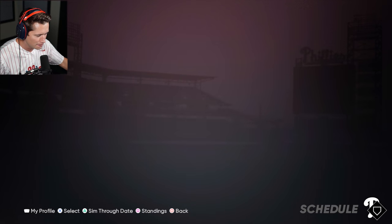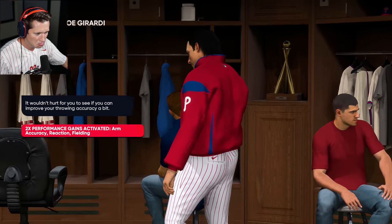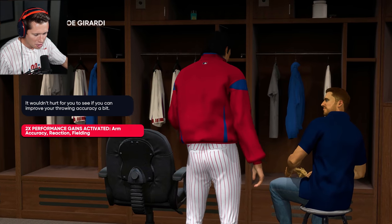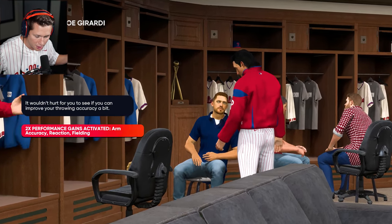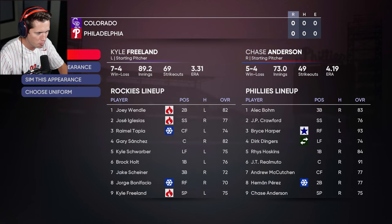Oh, look at that. We have officially fully recovered from our injury. You guys know we had a blister on our hand from when we dove for that ball in the outfield recently. So that's good. We've got that back. And let's see what we've got going on. The coach draws a player's attention to an area of possible development. Increase our throwing accuracy a bit. That's one of the things we don't really focus on. So I appreciate that, Skip. We could definitely kind of improve upon that a little bit.